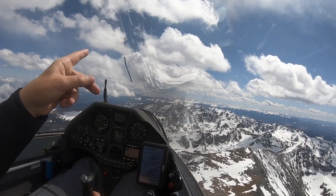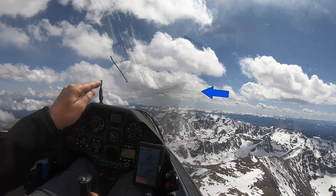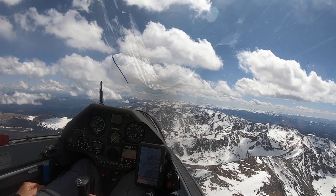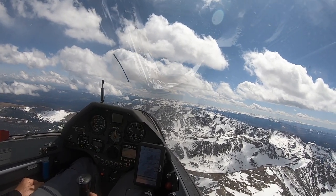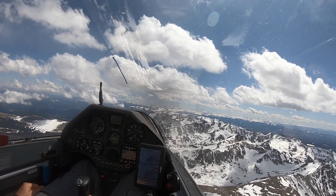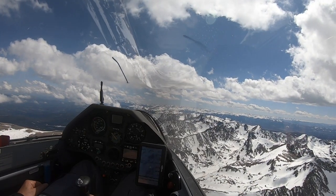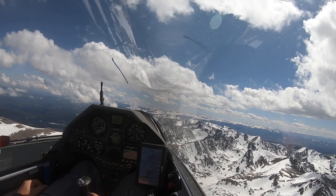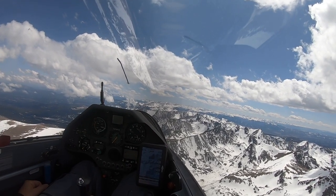And it looks like there's a cumulus right over the ridge past Niwot. So if I can make it to that ridge, I'm hoping to be able to find more lift there and get another climb, a little higher up, and then we can continue southbound. By the way, I've had Boulder Airport in glide range throughout the entire flight, so never been out of glide range so far.